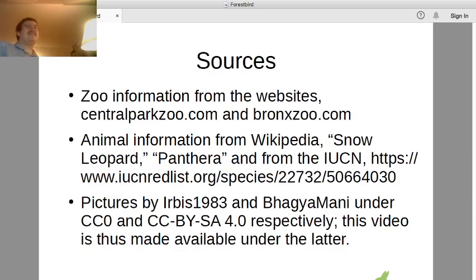So, information sources, zoo information from the websites, centralparkzoo.com or bronxzoo.com. Visiting those websites is going to be important if you're going to go there, because you have to buy tickets for these zoos online right now. They're not doing admission tickets for cash at the gate. And of course, New York being much more crowded than New Jersey, they're probably going to have capacity limits in effect for longer than we are.